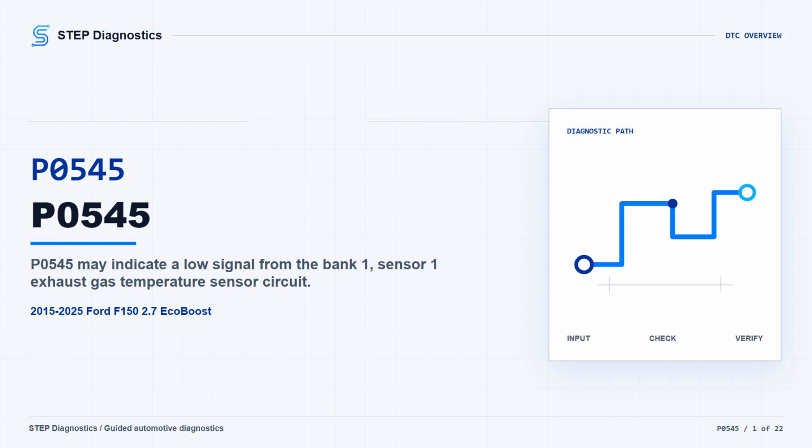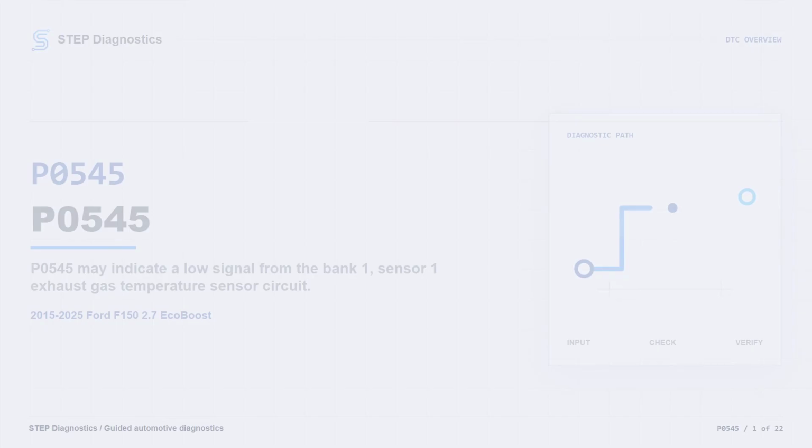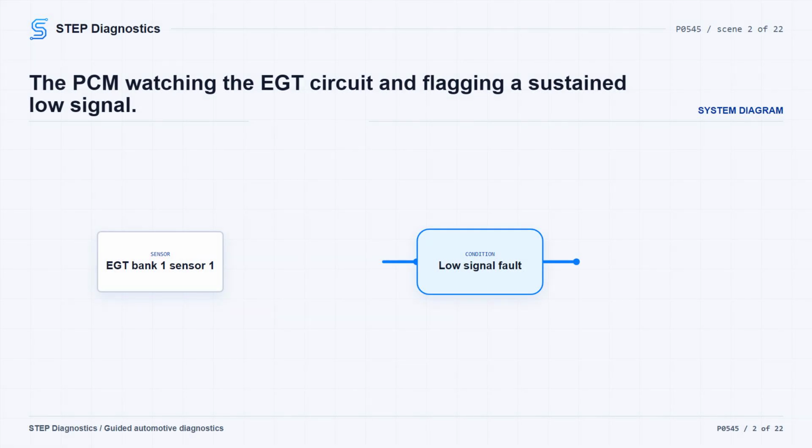vibration, or connector movement. Broadly, you're looking at possible exhaust leaks, EGT sensor wiring concerns, the sensor itself, or, less often, a PCM-side issue. If other codes are present, check what they mean first, but for this one we're staying on the P0545 EGT sensor path.